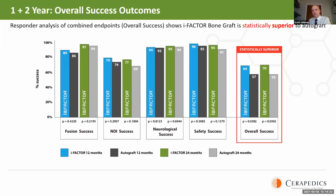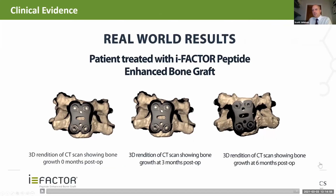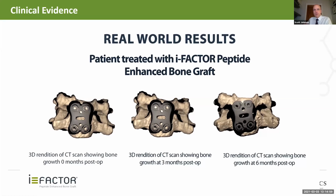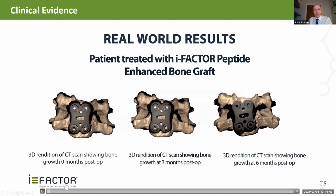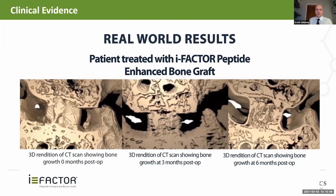And in that regard, in terms of the overall success analysis, iFactor patients did statistically better than those treated with autograft. And that's the first time any study involving a bone graft has been able to demonstrate statistical superiority compared to autograft in overall outcome measures. So anecdotally, what we observed from the x-rays within the study was that iFactor also yielded faster fusion compared to autograft. But we also think that speed of fusion is one element here. We also need to consider the quality of the bone formation.